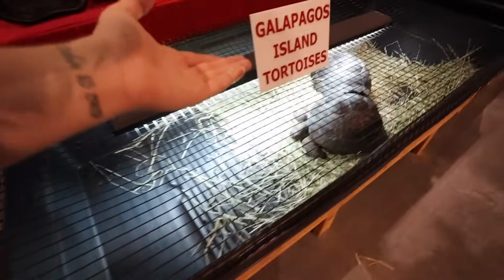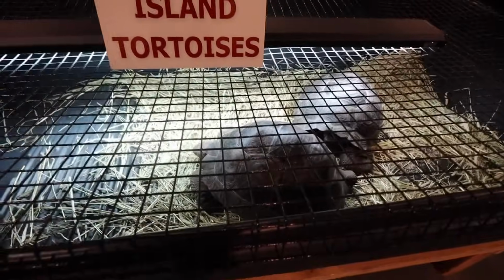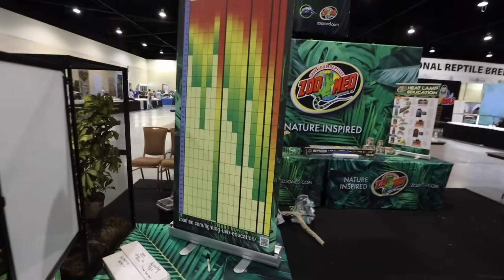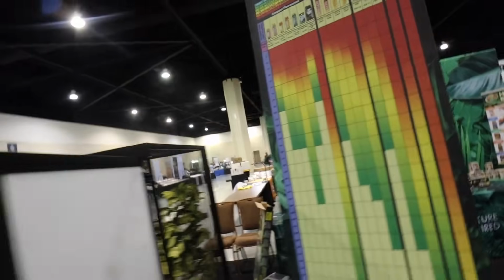And then you guys got the money makers right here. You got the Galapagos Island tortoises. These are huge. You guys all saw some really, really large ones when we went over to Sam's when we actually bought Sunny the iguana. Over here at the Zoo Med table, they give you a whole UVB lamp chart with the UV rays and everything you could read.